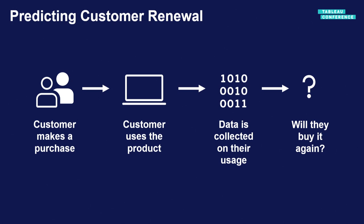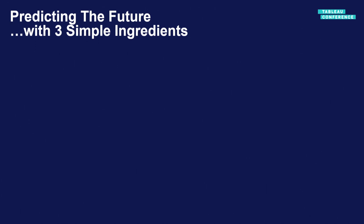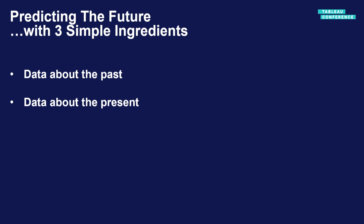As the data scientist, you've been asked to predict what these customers will choose to do. That is, we've just been asked to predict the future. So how do we do that? It turns out it's not too difficult to predict the future, and we just need three simple things. First, we need some data about the past. Then we need some data about the present. And finally, we need a predictive model.